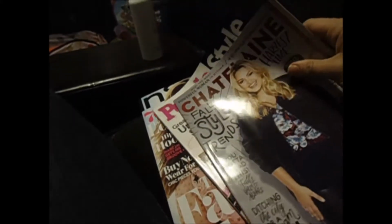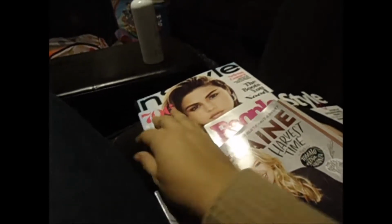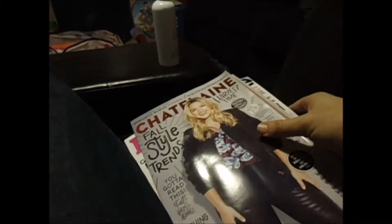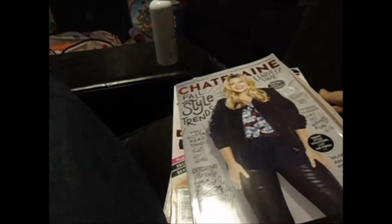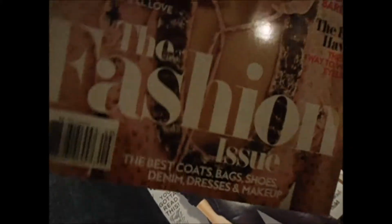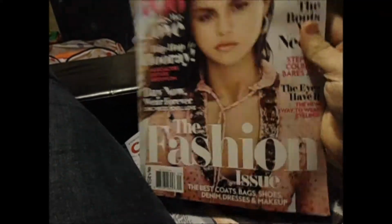I got Chatelaine, People Style, and of course In Style, this is their big fall fashion one. I don't buy too many magazines throughout the year, but this is the time where I gotta buy them. Plus, at Walmart you can get them 3 for $10, which is a pretty good deal.